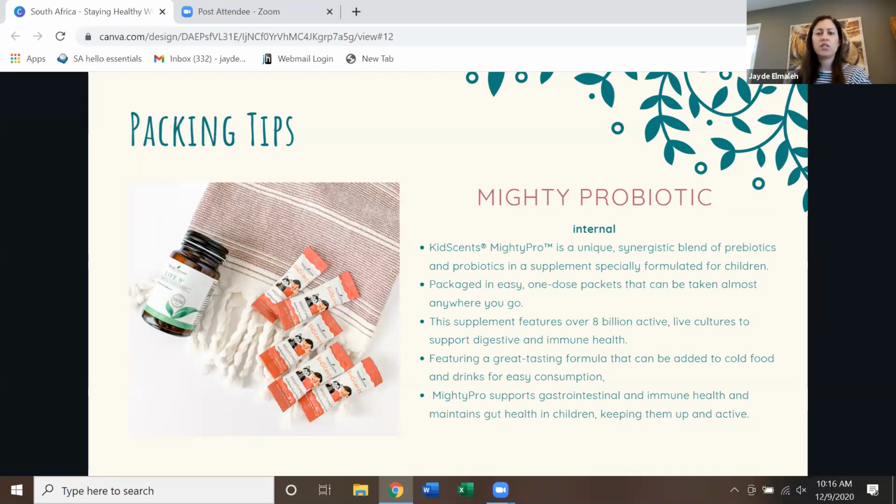Okay, so the Mighty Pro is a unique, synergistic blend of prebiotics and probiotics, and it's a supplement specifically formulated for children. So it tastes like a berry blast. It's got a lot of our NINGXIA flavor in it, by the way. It's packaged in easy one-dose packets that can be taken almost anywhere that you go. The supplement features over 8 billion active live cultures to support digestive and immune health. So it features a great tasting formula that can be added to cold food and drinks for easy consumption.